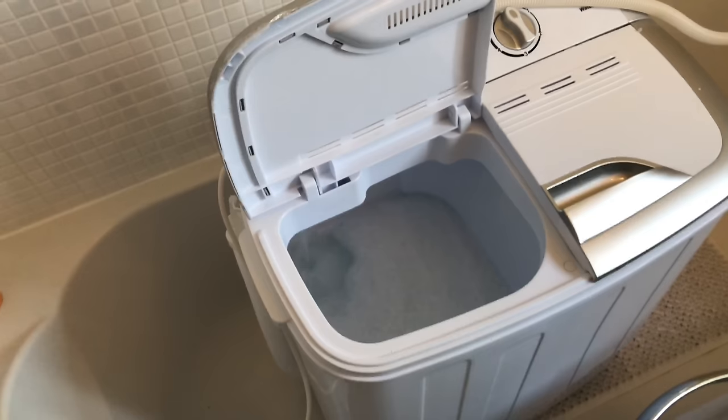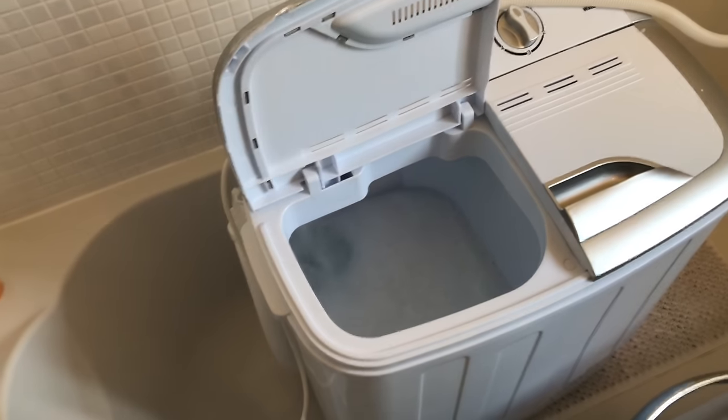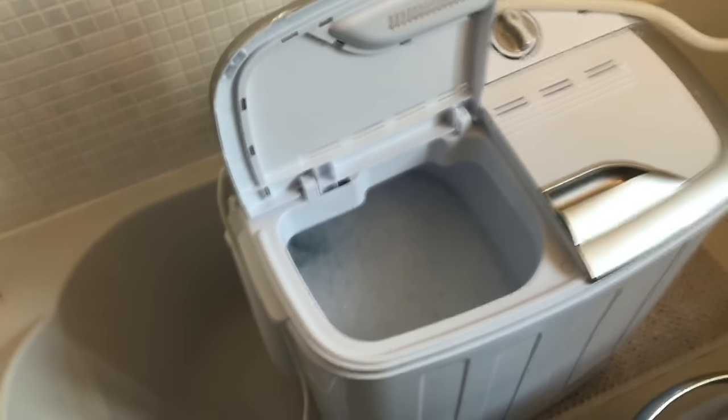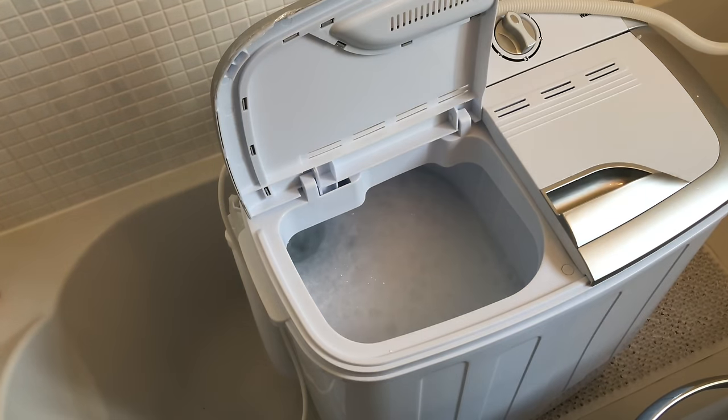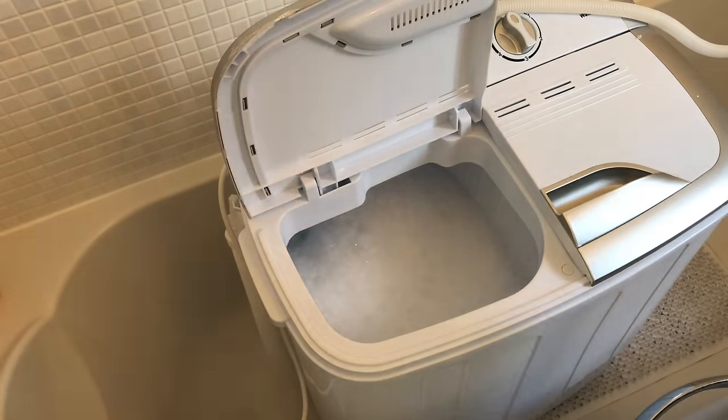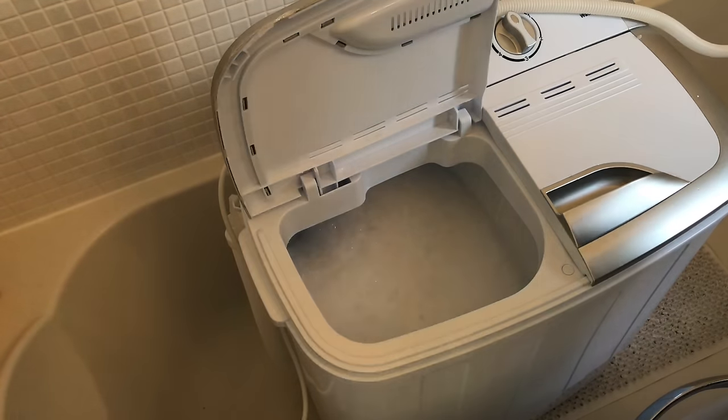To fill it up with no marker or anything on the inside of it, so fill it up to that level there with that little. I think I might have put a bit too much powder in, but we'll soon find out. Leave it at that level to start.